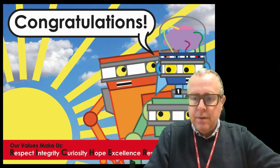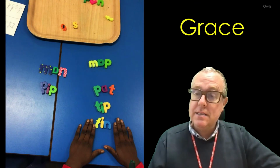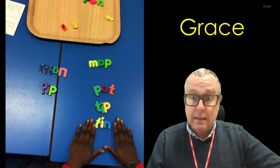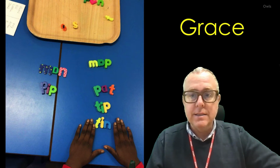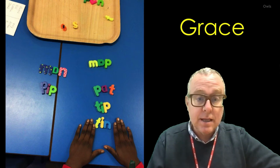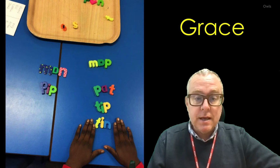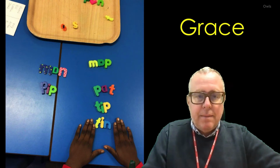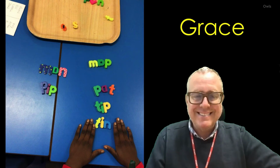So first up, we've got Grace. Grace is in Al's class and she independently made these words with magnets after learning them in phonics and reading them in her book. And look at that, some fantastic CVC words there. Mop, pot, tip, fin, tin. Amazing. Can we give Grace a big round of applause, please? Well done, Grace.